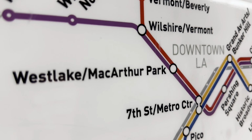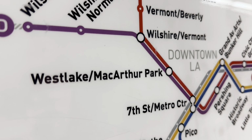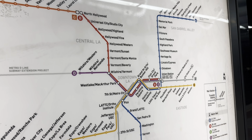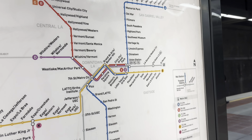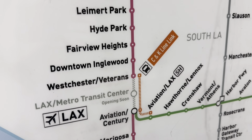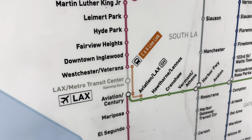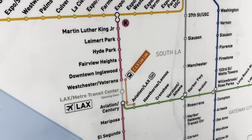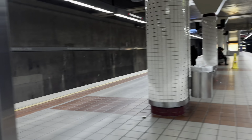And here we are at the Westlake MacArthur Park Station, one stop before the D and B line split from each other, and one stop west of the 7th Street Metro Center, which is where you're able to transfer to the A, E, and J lines. You can also see that this was recently updated as of the filming date in December of 2024, as it shows the C and K line link shuttle, as well as the open Aviation Century station.